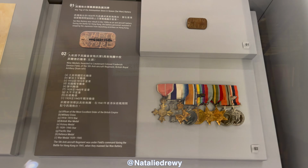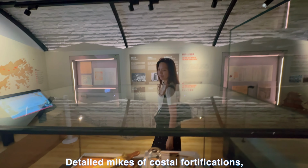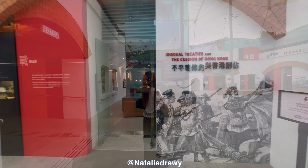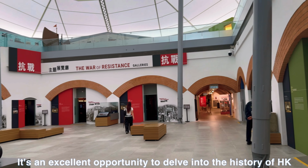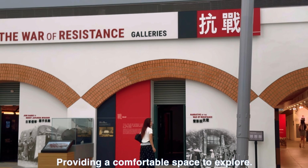Inside the museum, you can find an array of artifacts including historical photographs, detailed models of coastal fortifications, and various artillery pieces that illustrate the evolution of the city's defenses. It's an excellent opportunity to delve into the history of Hong Kong while enjoying a cool retreat with its air-conditioned environment providing a comfortable space to explore.